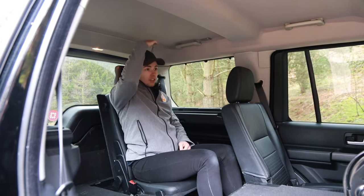I also think that these doors are potentially a little bit smaller. The opening's not quite as large as the rear doors on the Disco. This is a more compact car. It's certainly not as boxy. No. As demonstrated by the fact there is no third row here.